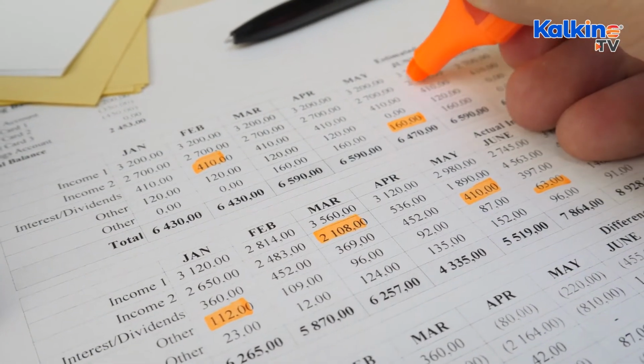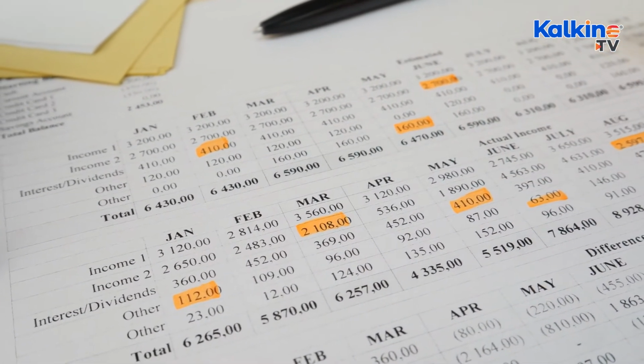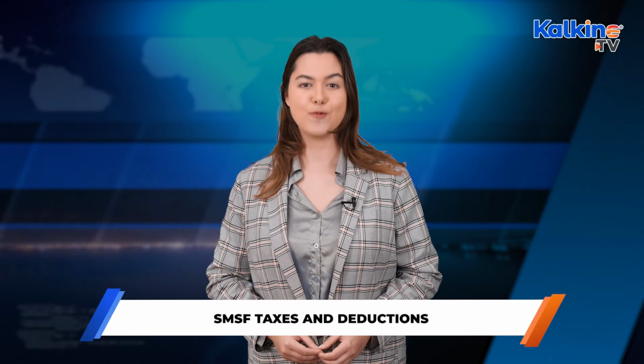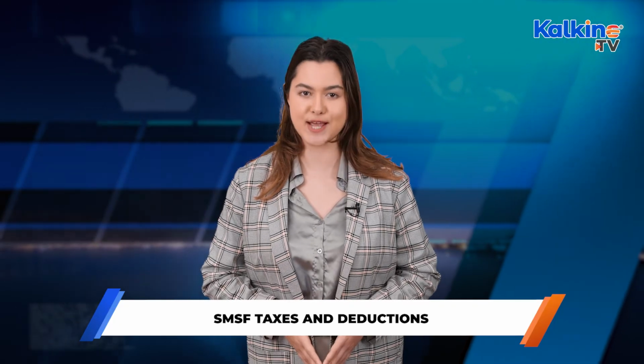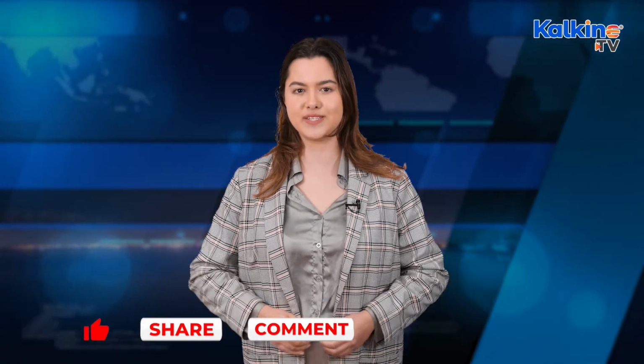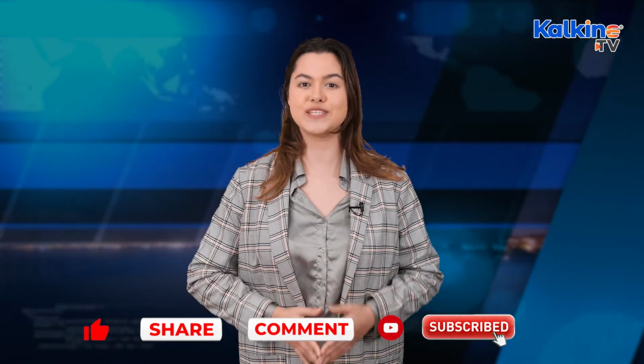Lastly, you should also know what can be deducted from the assessable income of the fund. Indeed, losses or outgoings incurred during the process of producing SMSF income are deductible. While this was a brief account of how taxes and deductions work in SMSFs, there could be many more complex aspects that might require deep understanding. For this, fund trustees can rely on SMSF expert advisors.